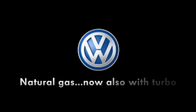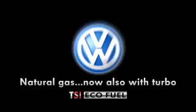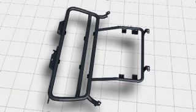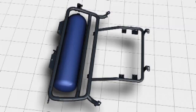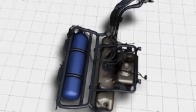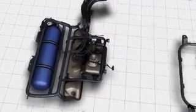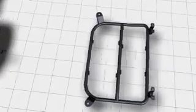The Passat TSI EcoFuel. The Passat TSI EcoFuel is equipped with 3 natural gas tanks and 1 petrol tank. One natural gas tank and the petrol tank are strapped to a tubular frame as a so-called front cylinder pack. Later on, the pack is positioned in front of the rear axle. The rear cylinder pack is supplied with 2 natural gas tanks and installed behind the rear axle during production.